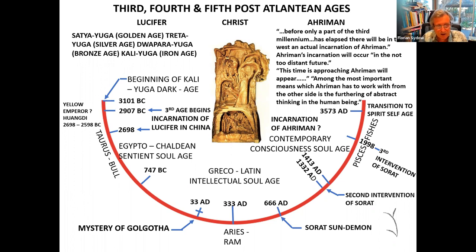incarnations of Lucifer, Christ, and Ahriman, three incarnations that Steiner spoke of as being related to one another. Lucifer in China around 2698, if one trusts the research of some who identify this as the Yellow Emperor. And this Luciferic incarnation gave a very powerful impulse that continued into the Greco-Latin age and helped to nurture the Gnostic wisdom that was still alive at the time of the mystery of Golgotha.